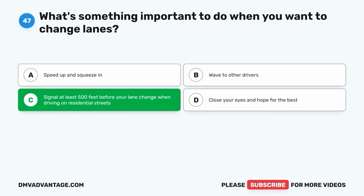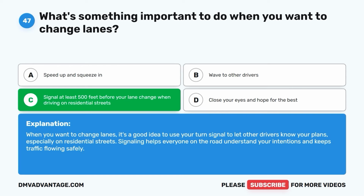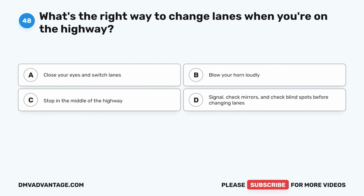The correct answer is C. Signal at least 500 feet before your lane change when driving on residential streets. When you want to change lanes, it's a good idea to use your turn signal to let other drivers know your plans, especially on residential streets. Signaling helps everyone on the road understand your intentions and keeps traffic flowing safely.